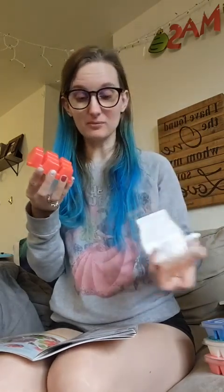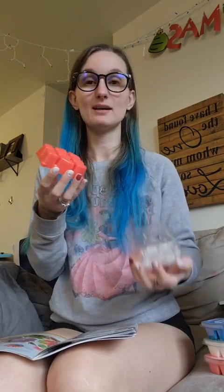Okay, so actually, it reminds me of fruitcake. I don't know why. Just reminds me of fruitcake. But yeah, I'm getting coconut for sure.